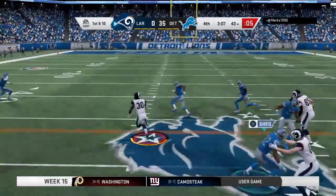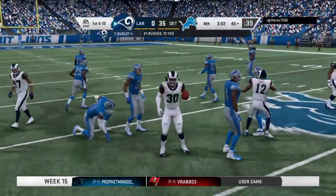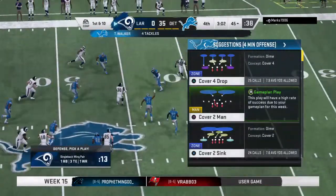1st and 10. Now it's Gurley. And he'll be corralled out across midfield down to the 45. A gain there of 12 yards and a first down L.A.